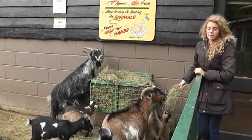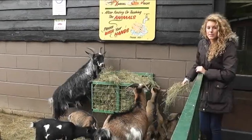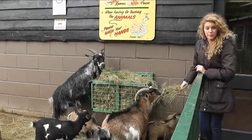The lifespan of a pygmy goat is usually about 10 years, but if they're being cared for properly, like these ones in the park, they can usually live up to 15 years old.